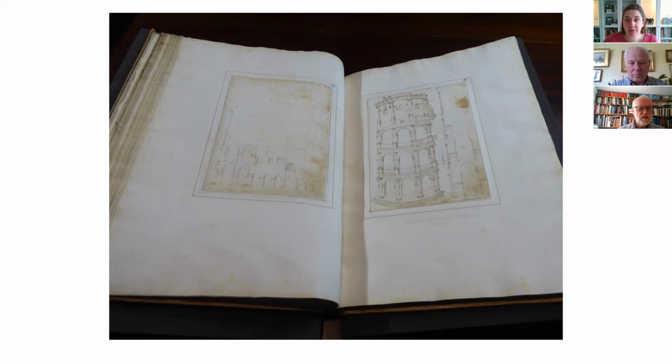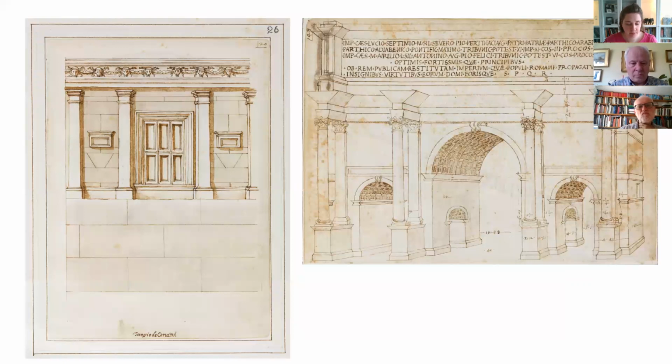Well, I think we can get a long way in reconstructing the original appearance of the book. First of all, we know it was a relatively small book, a sort of quarto-sized book. And it was almost certainly originally not, strictly speaking, a codex. It was probably two codices.